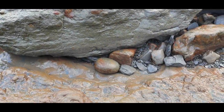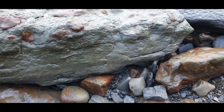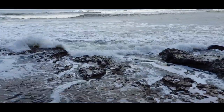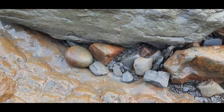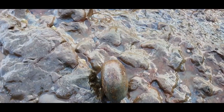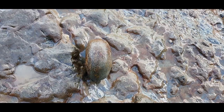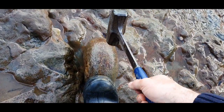Well, there's a huge nodule just down there. Doesn't look like it's going to have anything in it, but definitely worth a tap. Just wondering whether I'm going to get wet or not. Right, I think I'll retrieve it and bash it up here. Chances are this will be empty, but you never know. Try and film it for you, quite difficult. I'm using my phone at the moment, my camera is not working as well as it should. I need to get another one.